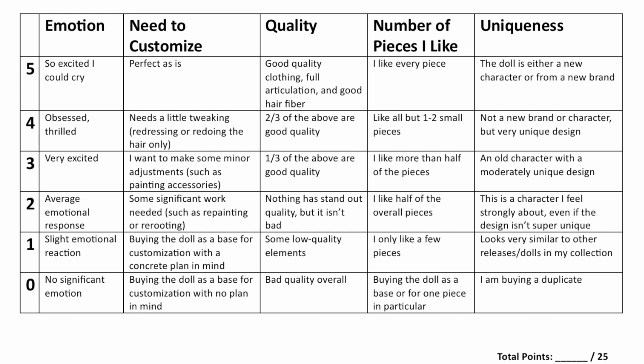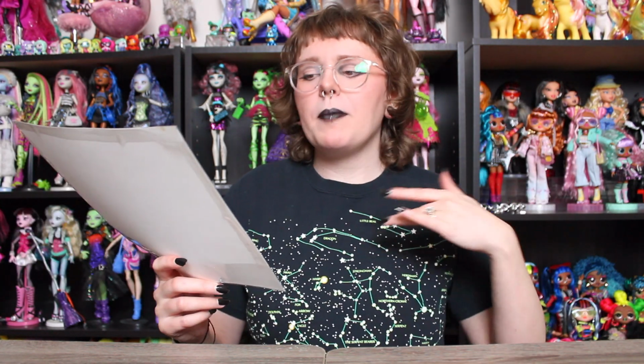A score of 2 would be significant work needed. For me, that would look like if I love the outfit and love the face of the doll, but the hair I just really hate, so I want to reroot the doll. Or maybe I like everything, but I think the face is a bit weird, so I want to repaint it. That's something that's going to take a significant amount of time and effort to get the doll looking how I want. So that would be a score of 2.